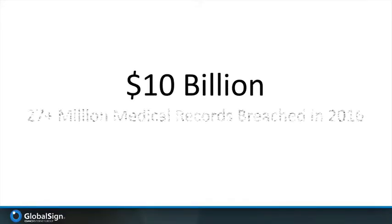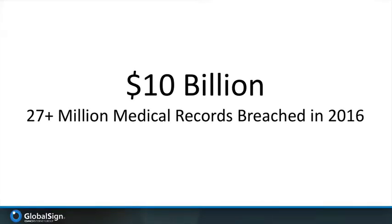$10 billion and over 27 million medical records breached in 2016. We're going to be talking about this and medical device security in just a minute.